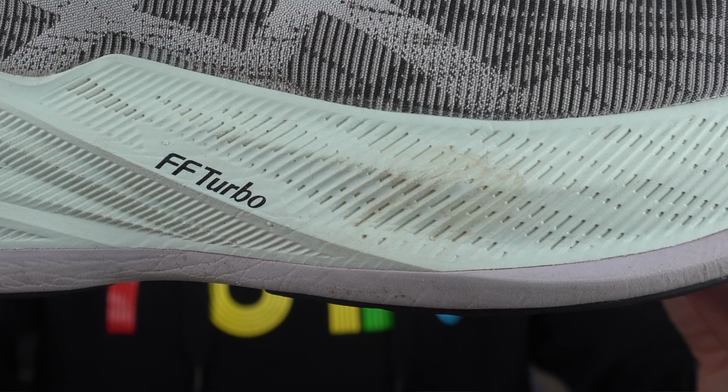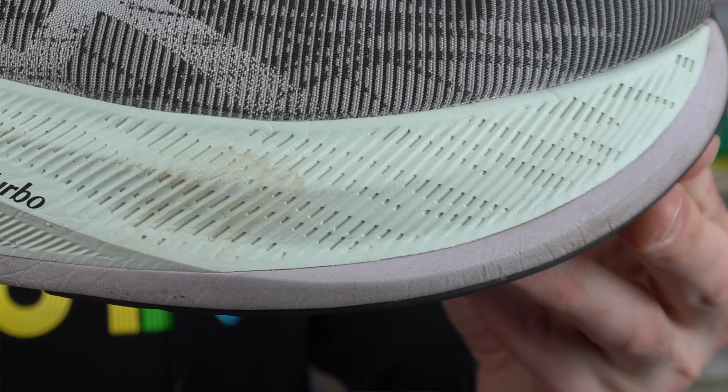I love it in the Metaspeed Sky Plus. I think I've got my 10k PR in that shoe. It's very resilient, it's very light, but the one downside of it is that it isn't that durable in the Metaspeed Sky Plus. Here though, we've got protection from the Flight Foam Blast Plus, so it means that the Flight Foam Turbo doesn't get damaged, and you've got this other sort of cannon fodder foam underneath.